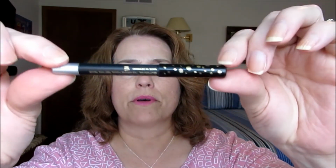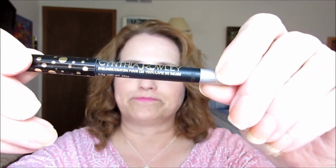But anyway, this Cynthia Rowley pencil, yes, it's very small, but I have also sharpened it a couple of times. This Cynthia Rowley pencil goes on super smooth. I'm going to just demonstrate a little bit.